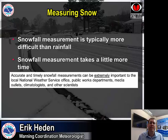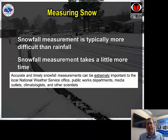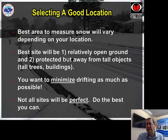Measuring snow tends to be a little bit more difficult than rainfall. What I mean by that is you can get a digital rain gauge and read it from the comfort of your home. With snow, you've got to put the jacket on, put the boots on, and go out, take measurements. So it's a little bit harder. And the point of this course is to give information to the Weather Service, but this is extremely useful to our broadcast partners, emergency management, public works. So it's not just us that rely on this information.